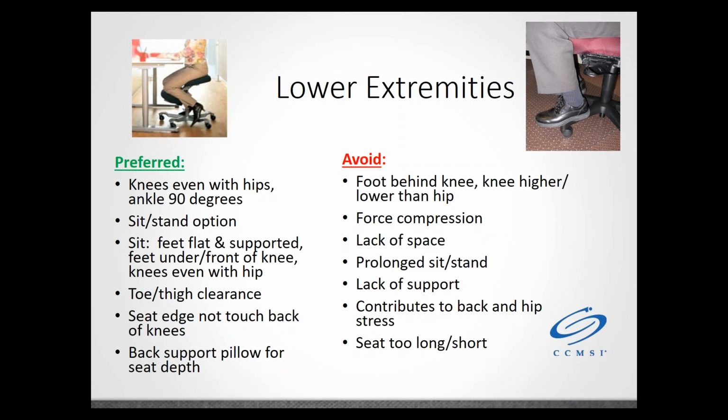Sometimes our seats are too deep for us and they touch the back of our knees, and you want to try to avoid that. I have some more information coming up about that in just a minute. Sometimes to help with that, you can get a back support pillow to help add some seat depth to push you further away. You want to avoid your foot behind the knee, or your knee higher or lower than your hip. That force or compression, as I mentioned, may be because the seat of the chair is too deep and causing that force or compression to the back of your knees.